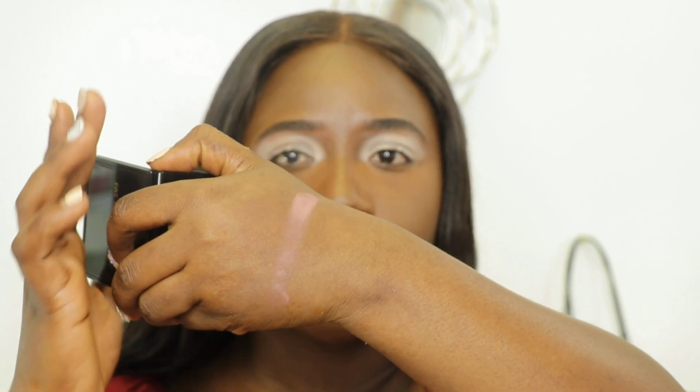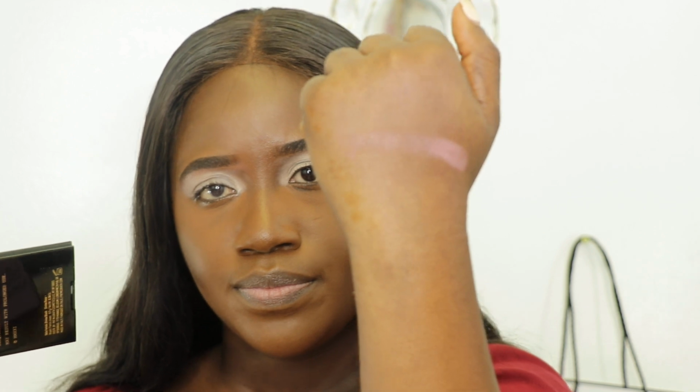And that's the shade Devon Rose. It's really pretty. I'm gonna do it on the cheek in a minute, so just bear with me. And the next I have here is Cherish. And this is how they look. They all look the same. They have the same package and everything.